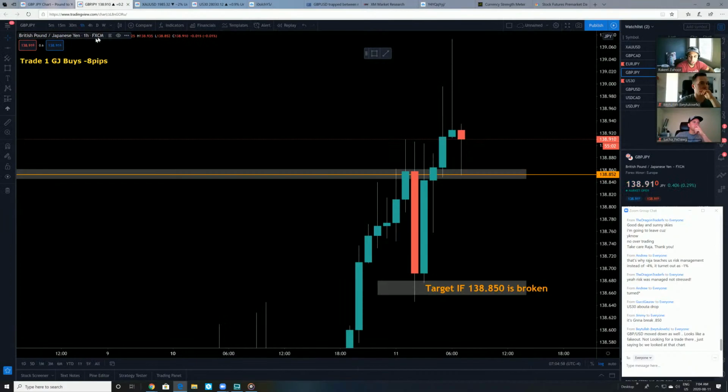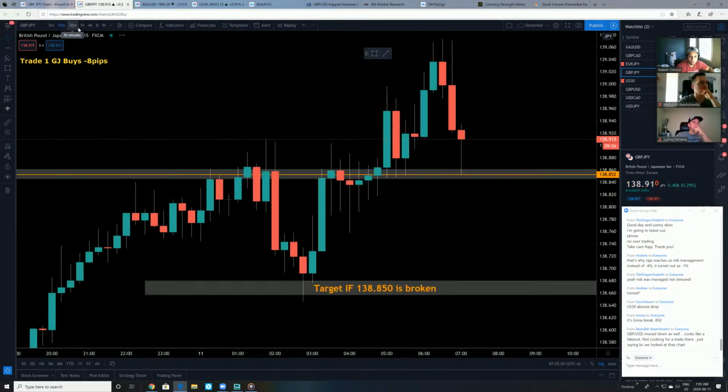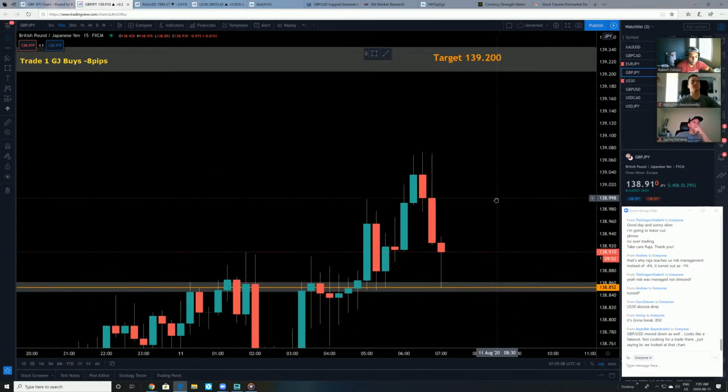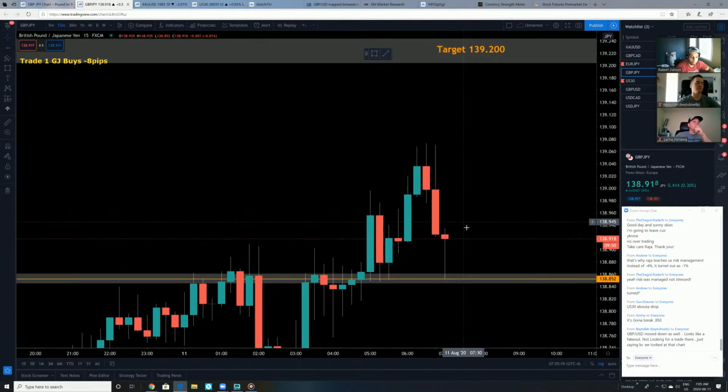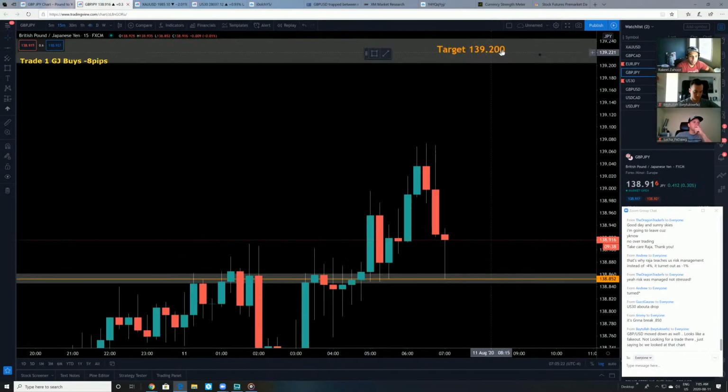So if we look at GJ right now, GJ is rejecting 138.850, and we really want it to create some sort of support over here for price to continue moving up. So we need a support to form so we can go up towards 139.200. All you're going to hear from my side today is 139.200, as long as we stay above 138.850.